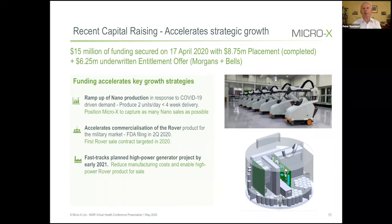The funding also helps the commercialization of the Rover. Part of what we need to do for that is the development of a new generator. We're going to extend the X-ray performance, which means we need a higher powered generator. Now, the generator is basically the high voltage power supply in the device, and so we'll be fast tracking that development to position ourselves best for the ongoing military business.